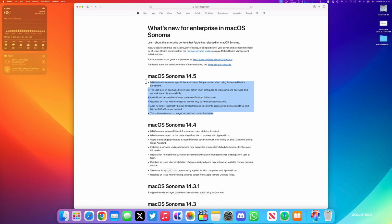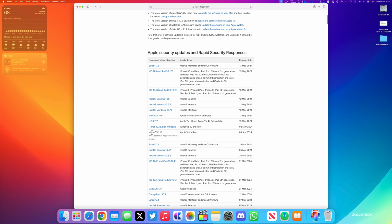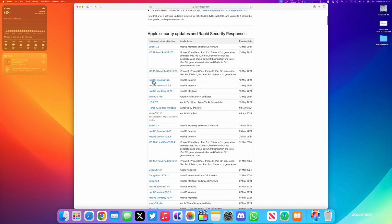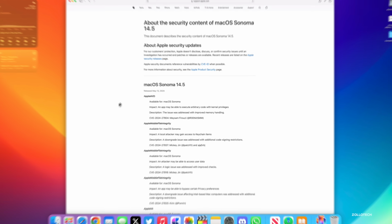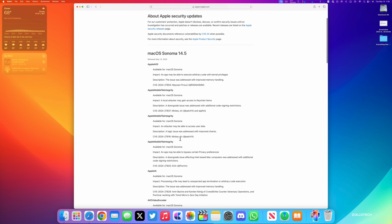There's additional security updates in macOS Sonoma 14.5 as well. Under Apple's security release website, if we scroll down, you can see all of the most recent releases here. And if we click on macOS Sonoma 14.5, we'll see quite a few security updates, everything from Finder to the kernel, to Maps, to PackageKit, and much more. So lots of different updates here, and the one for Finder says an app may be able to read arbitrary files. They fixed this where this issue was addressed through improved state management, and then an anonymous researcher tipped them off to the issue. So lots of different things here.